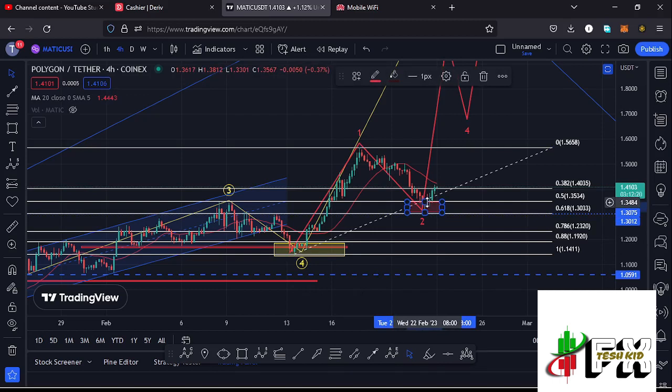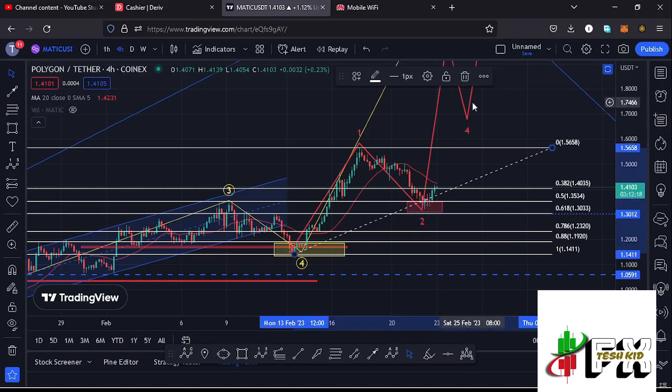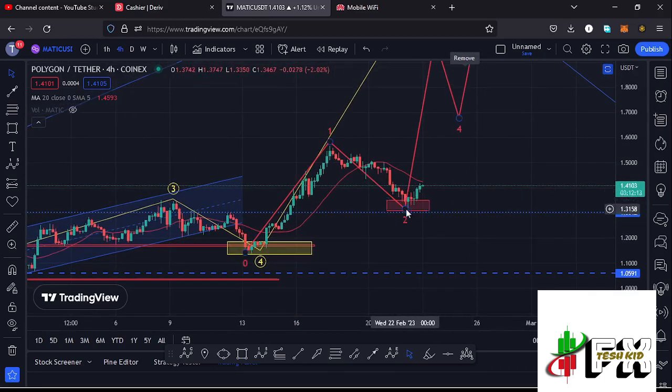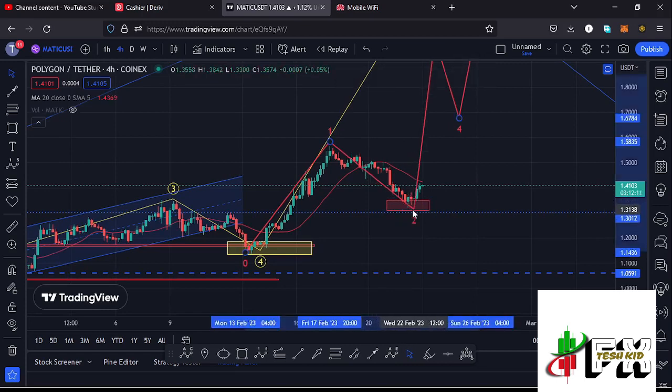$1.3033 mark. And it is within this red target area down here that I was expecting to see the low for that second wave. And you can see we have fully maximized that target area to the lower side in the formation of this wave 2.